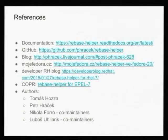Well, so I think we had one question. Yeah, so I'm not sure if I'm missing something. So it will rebase and do a scratch build of the hypothetical new version for you. But after that, as a package maintainer, you still have to do the manual work of updating the spec file and committing to dist-git. Yeah.